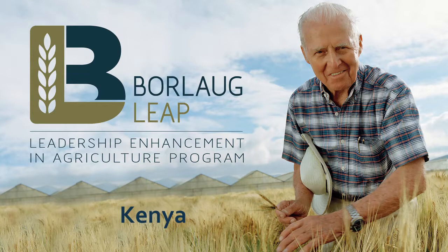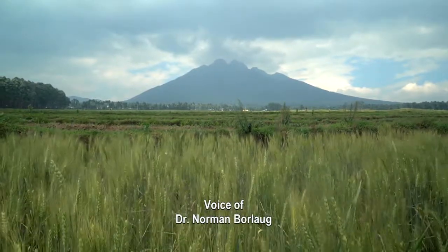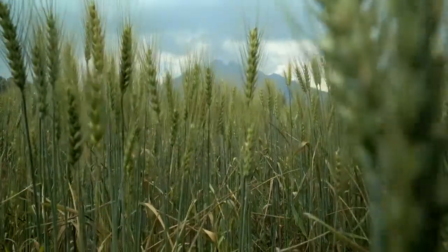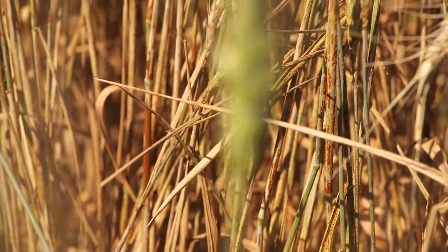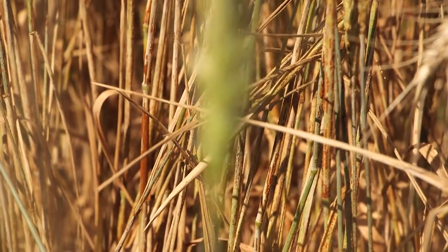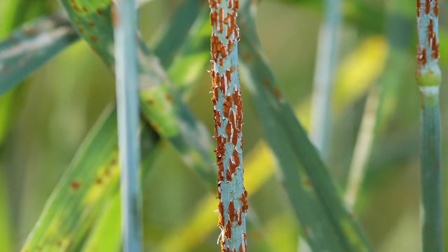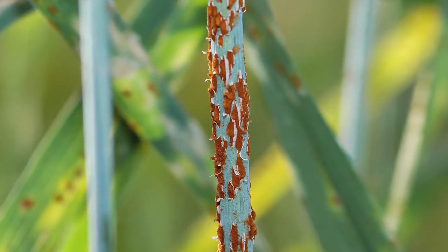Sometimes we see farmers continuing to grow a variety that has become obsolete because, although it was distributed as a variety resistant to, let's say, stem rust, there have been mutations in the fungus. They have become capable of attacking the variety that was formerly resistant, and then it becomes dangerous to grow it.